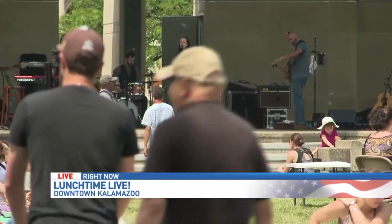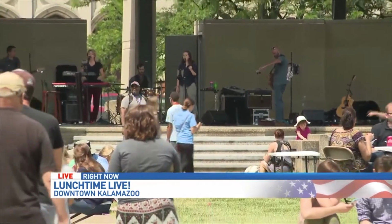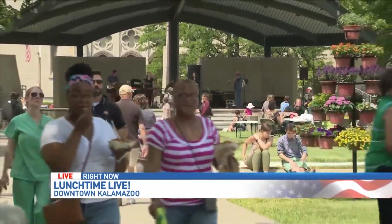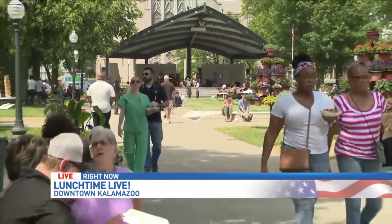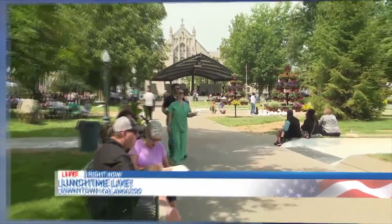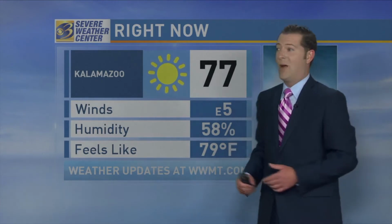Okay, how about we check out Lunchtime Live, the first one in downtown Kalamazoo. She's singing on stage right now. We've got the drums and keys to the left, and she's dancing. It looks like he's tuning his bass off toward the right. Another guitar toward the left. Hey, that food looks good. I like that in the background also. Remember, every Friday, all summer long, a chance to get a little sun, get a little break, some exercise. Lunchtime Live, courtesy of Kalamazoo Parks and Rec.